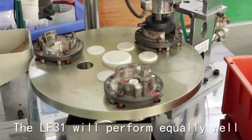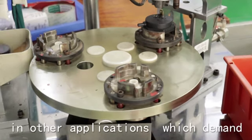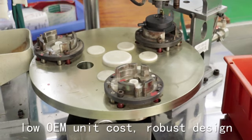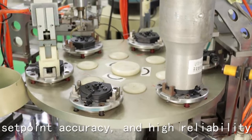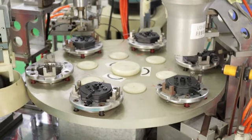The LF31 will perform equally well in other applications, which demand low OEM unit cost, robust design, set point accuracy, and high reliability.